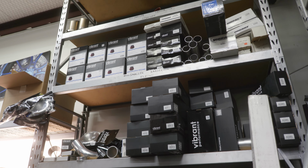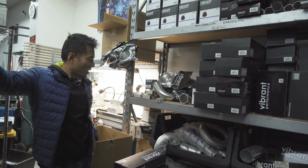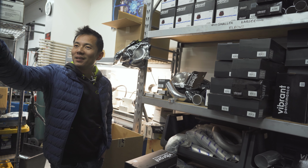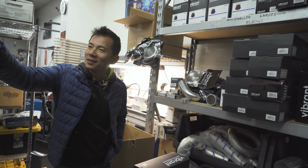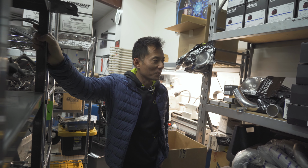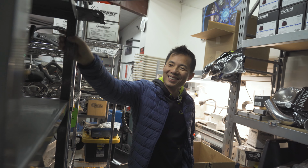I see a lot of Vibrant here. You have a big wall here. We're constantly running out of Vibrant parts, to be honest with you. I can see it on my credit cards every week when Kevin keeps sending me the bill. I'm like, man, how many of these do you have to order all the time? But we do a lot of the fabrication, so that's a good thing. Good for my credit card points, right? Yeah, that's true. You can take a vacation after.